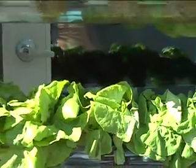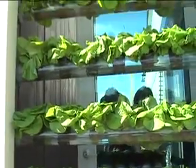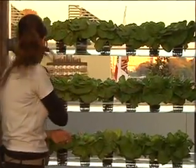And then the nutrients that the fishes put in the water, we take that water with the diluted nutrients in it and we pass it through our hydroponic system. That way the plants can take advantage of the nutrients. So it's like a cycle.